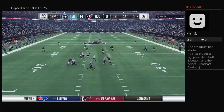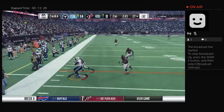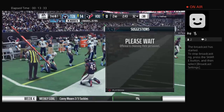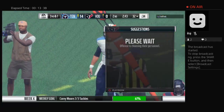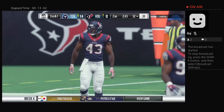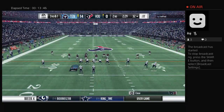From the gun, Mariota, being chased out left. He'll end up getting 5 out of that, but now they're looking at 3rd down. Okay, he's not going to get the first down, but this is still a nice job of buying some time and then running to get to the sideline and get out of bounds and avoid the big hit. And on 3rd down, a nickel formation here defensively.